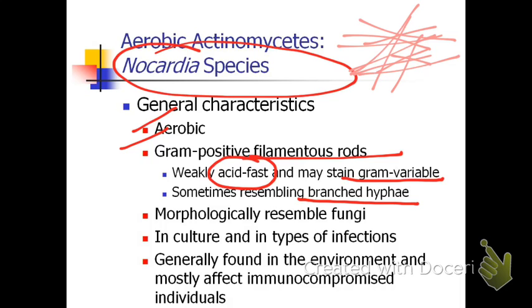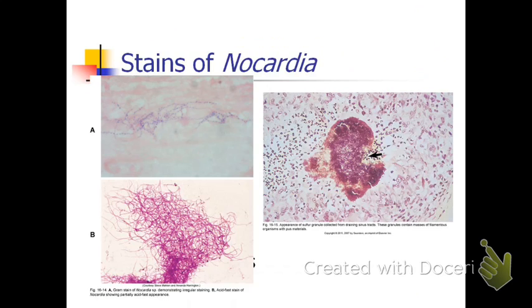in culture and in types of infections, so they may resemble fungi, generally found in the environment, but those that are immunocompromised are mostly affected by Nocardia. Okay, so these are the different staining characteristics of Nocardia. So as you can see here, this is the gram stain. Okay, so they might be gram variable.